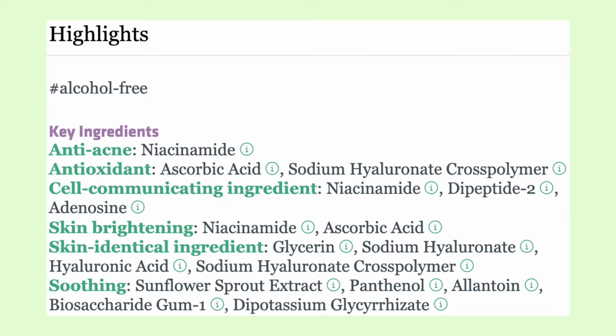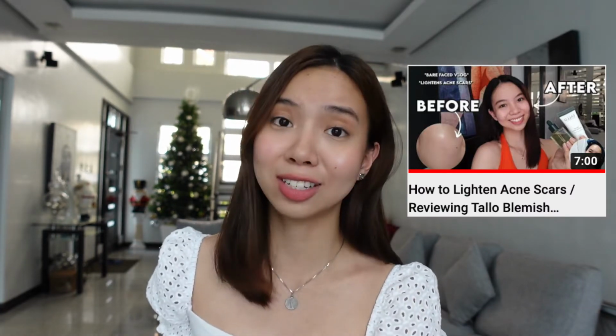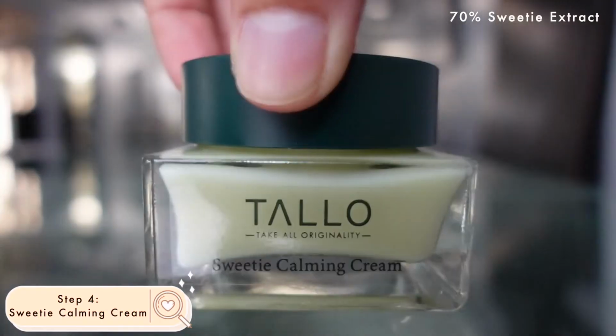With this serum, it does not feel sticky at all. It absorbs quickly when you apply it. And again, niacinamide is the main ingredient. I mentioned all the ingredients before in the previous videos, so if you want a video that is focused on these two, you can also watch that other video after watching this video. Okay, the last product is the calming cream.